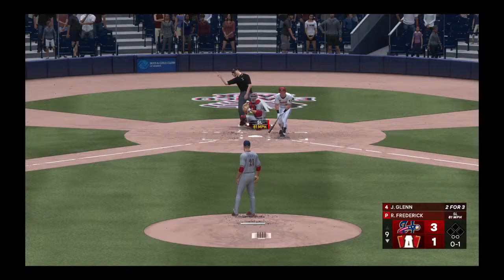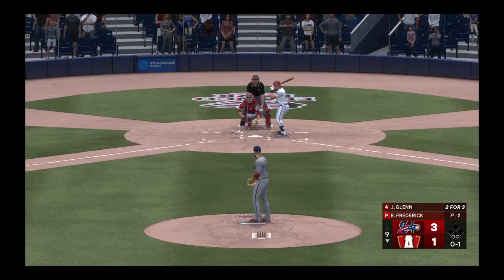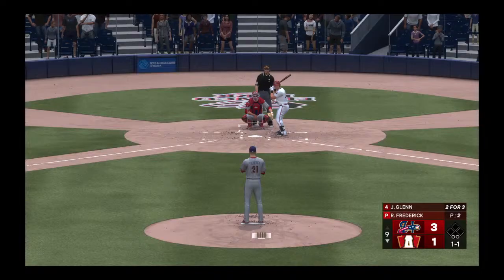Swings and misses. Strike one. At a certain point, you have to commit to swing or take on a pitch. That slider clearly had him fooled. Great pitch. And the curveball is down and in. 1 strike.